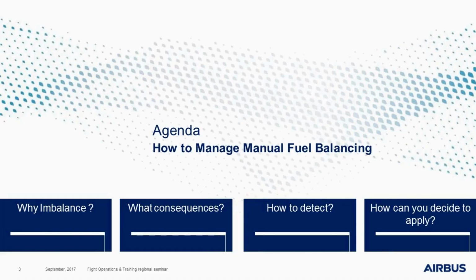So this presentation will be split into 4 parts. First, we will recall what can lead to an imbalance. Then, together, we'll review what are the possible consequences of this imbalance. Thirdly, we will focus on how the fuel imbalance can be detected. And in the last section, we will recall, when an imbalance is detected, how the flight crew can decide if the imbalance must be manually corrected.